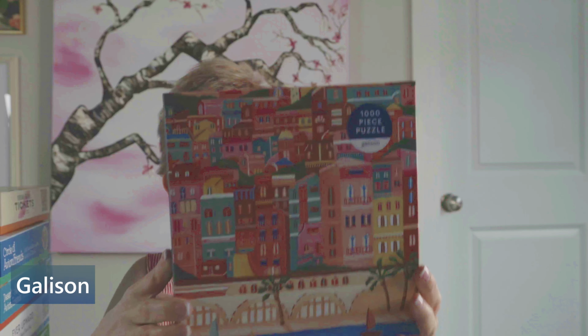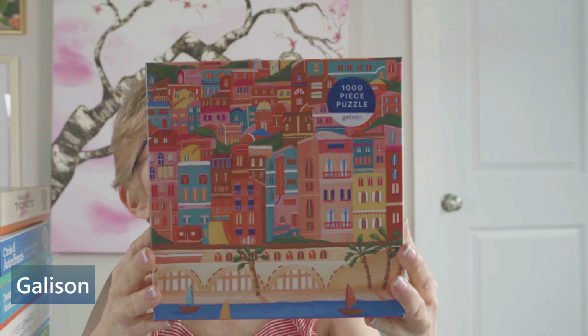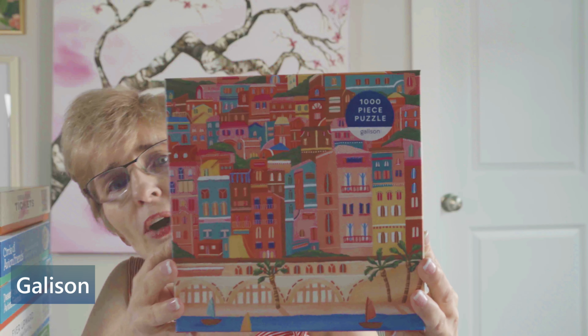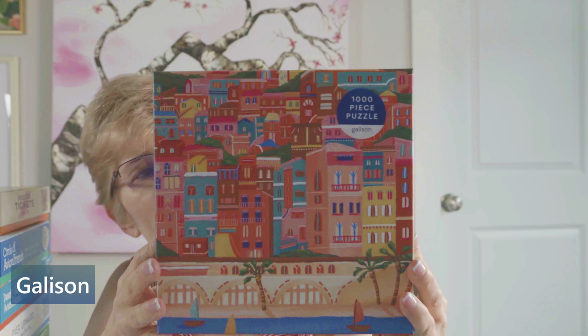Now, y'all already know that I'm a big Galison fan, and I buy a ton of their puzzles. So, yes, I bought some more. This is 1,000 pieces, and it's called Colors of the French Riviera. I loved that image. I love the colors. Yes, I bought it.